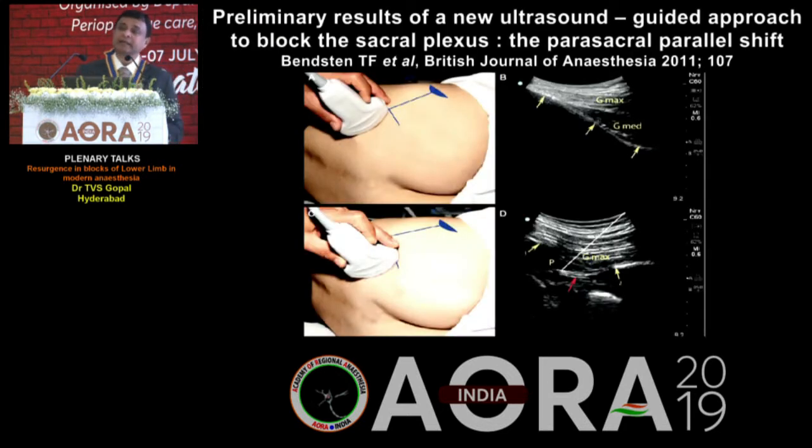In 2011, Bendtsen spoke about his approach to the sacral plexus, which is the parasacral parallel shift. He placed the probe, a low-frequency curved probe, towards the midpoint of a line connecting the PSIS and the greater trochanter to identify the continuous line of bone, which is the ilium, and then shifted the probe parallelly towards the sacrum to identify a break in the bone.